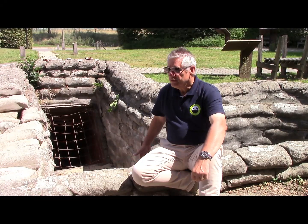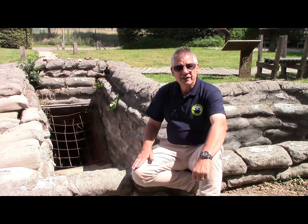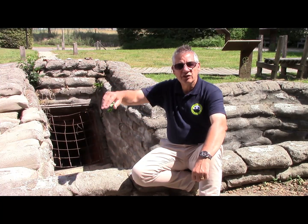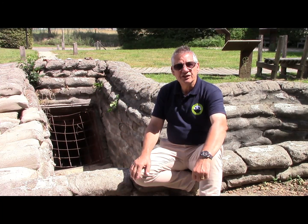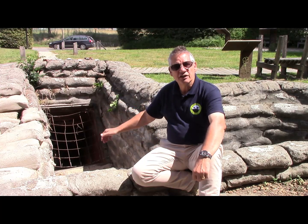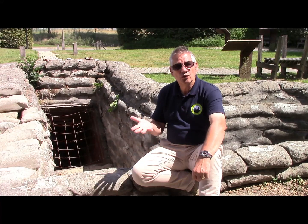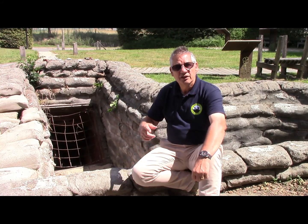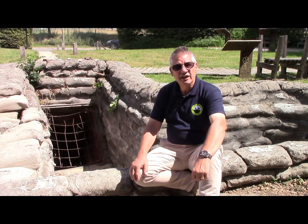When this trench was cleared and excavated by the Diggers, they found 2 entrances. One here, one further over on the right. These entrances lead 10 metres underground. Today they are filled with water because of the high water table that's here. They lead down to a tunnel, to a corridor, off of which are 11 rooms.